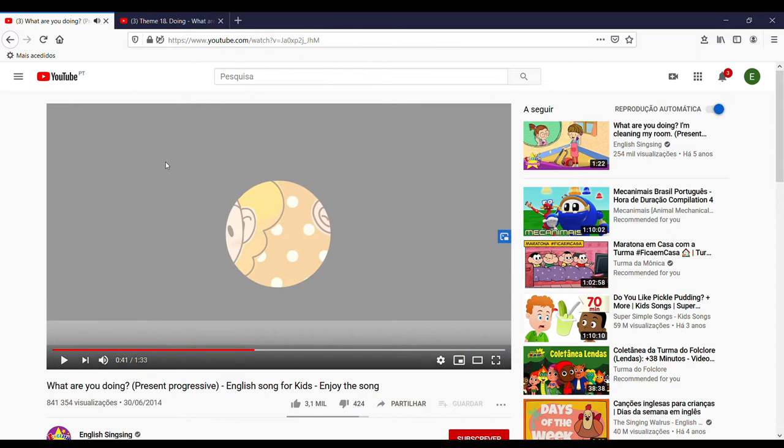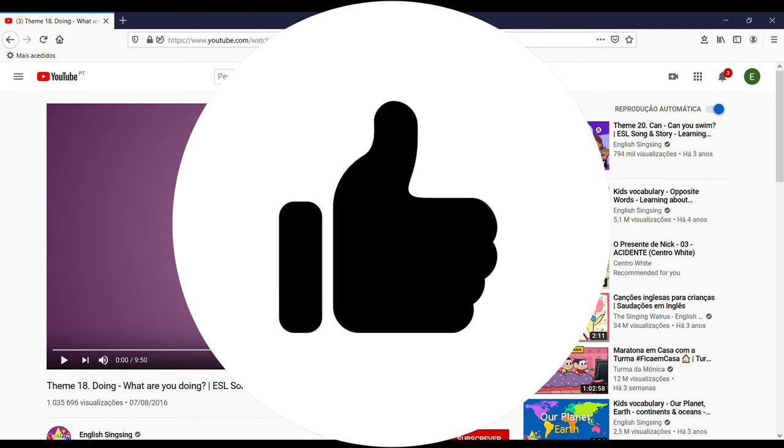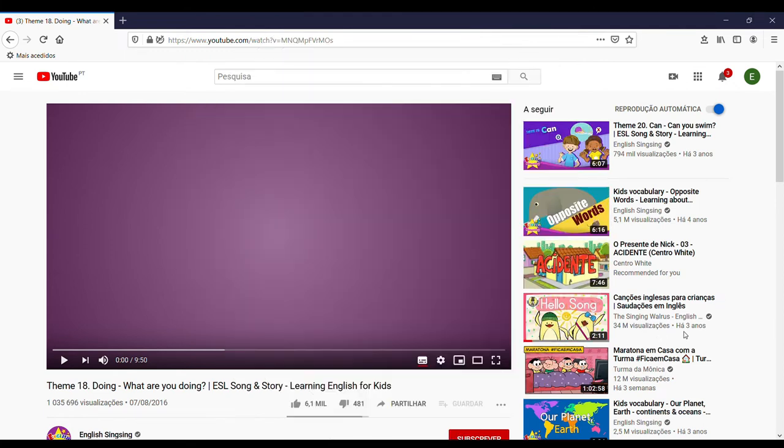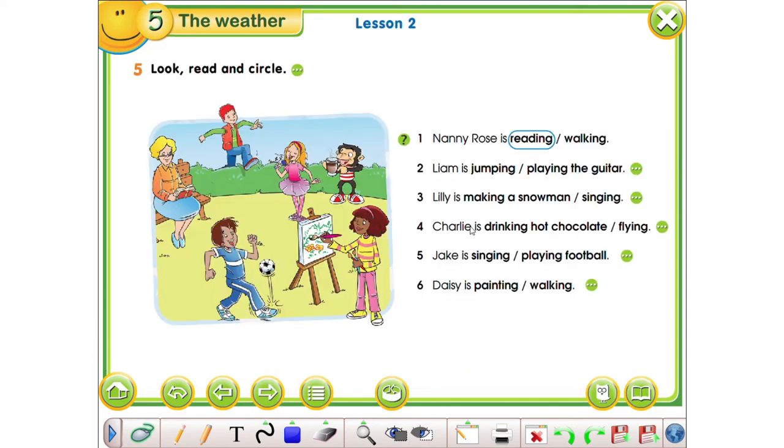Okay, so this is another small song, small video with the topic What Are You Doing? So let's go back to our pupil's book now and answer the rest of the page. Okay, here we are again at page 67. And let's look here to exercise number 5. It says look, read, and circle.